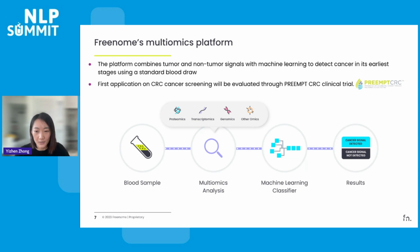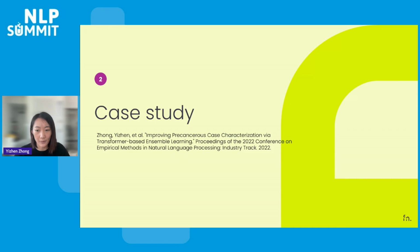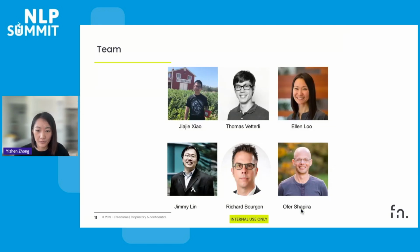So how does NLP play a role in cancer screening? Next, I will talk about a case study which we published in an NLP industry track last year on how NLP can assist this effort. This paper is titled Improving Precancerous Case Characterization via a Transformer-based Ensemble Learning. This is a collaborative work with other amazing team members at Freenome.